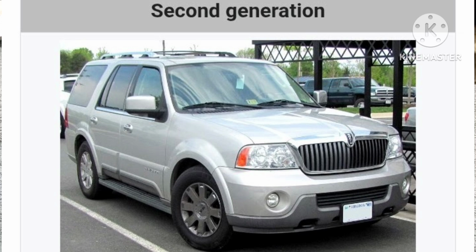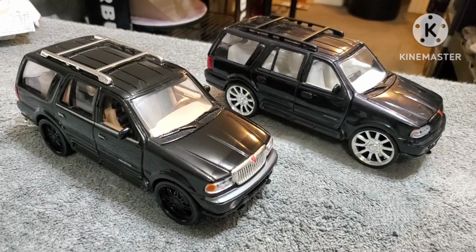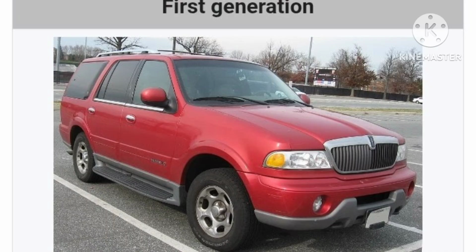Now, this is the second generation, which started from 2002 to 2006, but the model years were 2003 to 2006, right? Now, as you can look at this one, it looks similar to the old one, but you could see that the headlights are much bigger than the previous model. The first model that came out, the headlights were smaller.